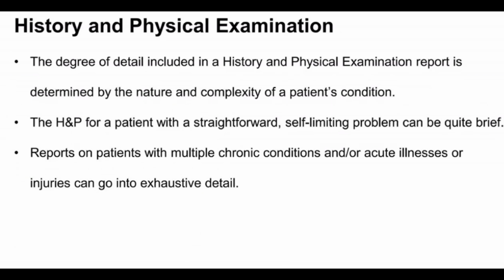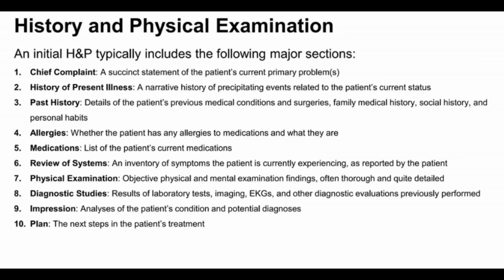You can think of them like the key chapters in a patient's medical story. I like that, like chapters in a story. Yeah, each report tells a different part of the story, contributing to the overall picture of the patient's health. Exactly. All right, so let's start at the beginning.